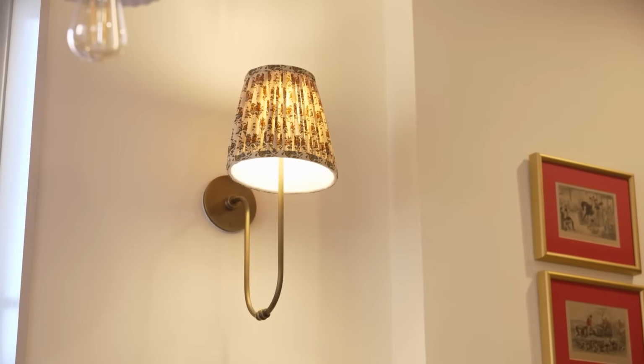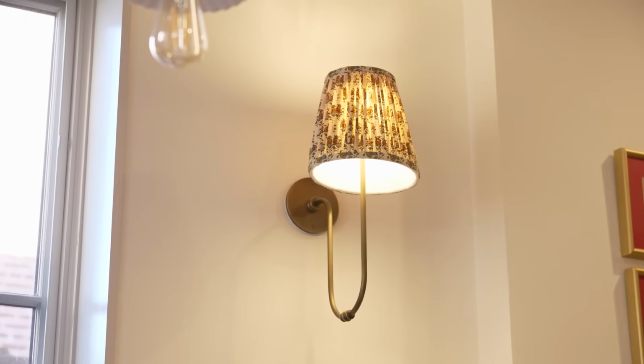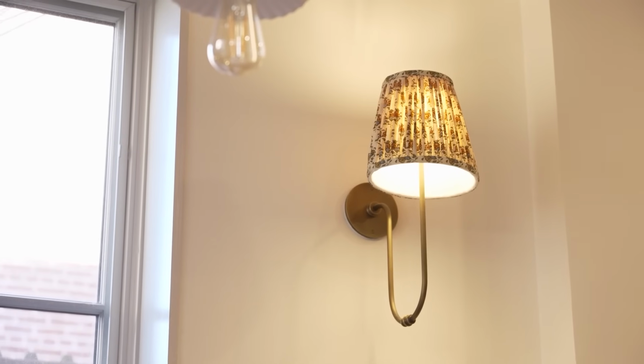And again, just trying to make that connection because it is all one space. Even though it's a small detail, it's bringing what's in the back of the house all the way through to the front to make sure everything feels connected. So this is just one little fun detail and way that I did that.